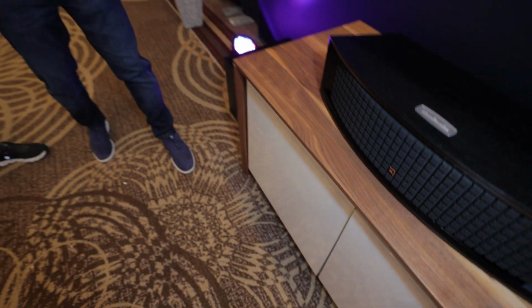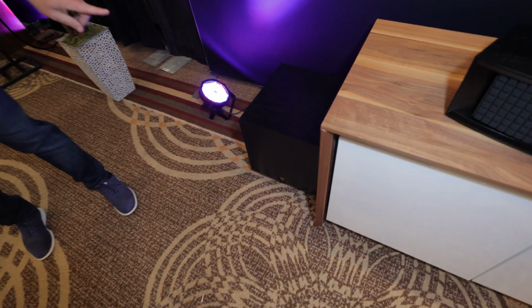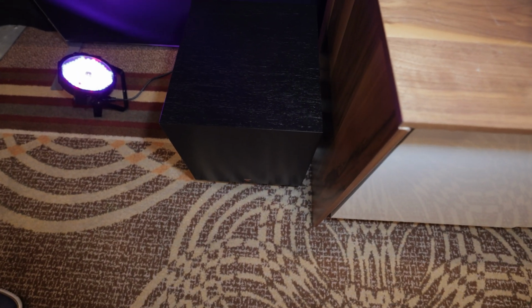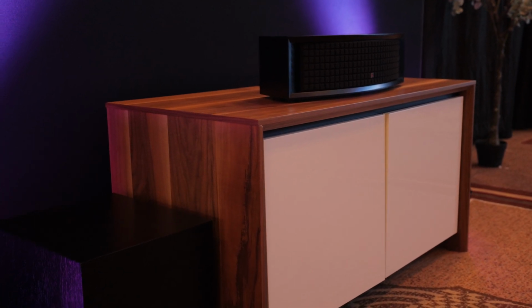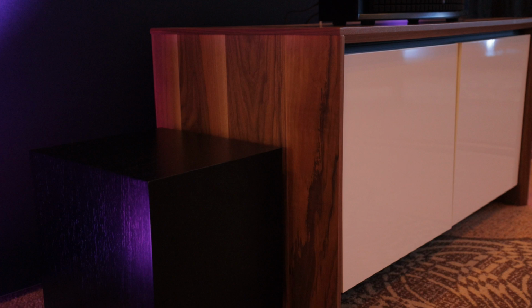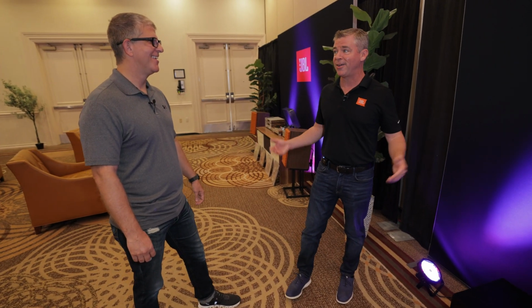In addition to this, we've got the L10 Classic subwoofer, which in this black finish is really nice to match the L42. We can also match that in the walnut finish to match any of the JBL Classic loudspeakers. Nice. So you've got a complete system here, and we're really excited to launch this product at Audio Advice.